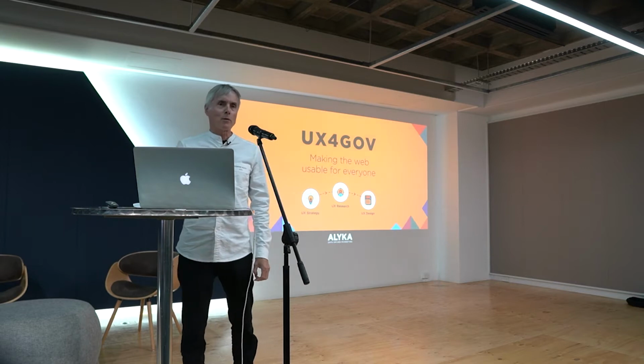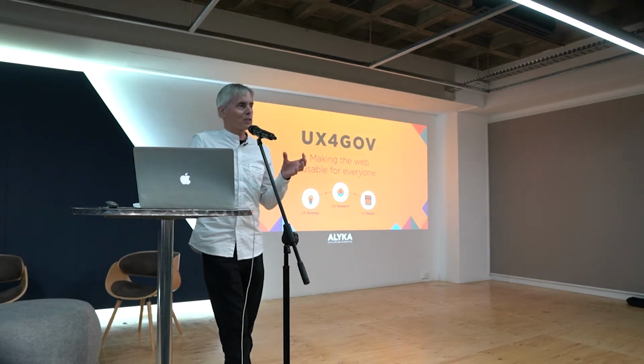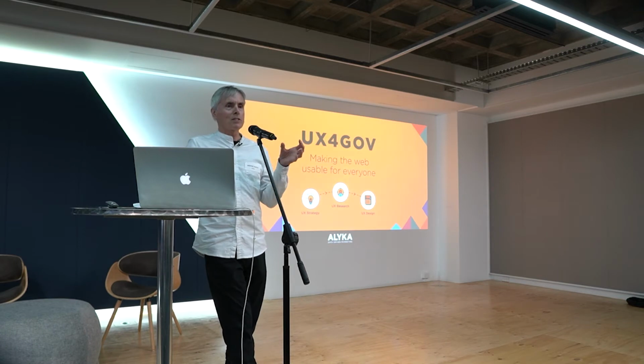So we're hoping that at the end of today, you're informed, you have a little bit of hands-on experience in doing some testing and user research, and you also understand the process that UX has to go through in order to create a good UX experience for users.